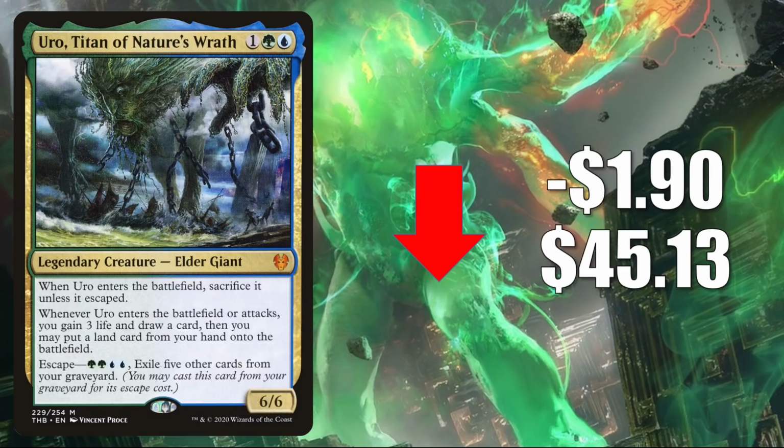Number 2, Uro, Titan of Nature's Wrath, down $1.90 to $45.13. This card has been going down quite a bit recently, but that is just because it had a pretty high price point going into this past season. Standard cards really have a hard time maintaining price points above $50 for very long, even if they are super good like this one is. You know next season it's going to continue to see play. It's currently in Sultai Ramp, Sultai Control, Temur Elementals, Temur Flash, and more, and it does see Pioneer, Modern, Legacy, and Commander play too.